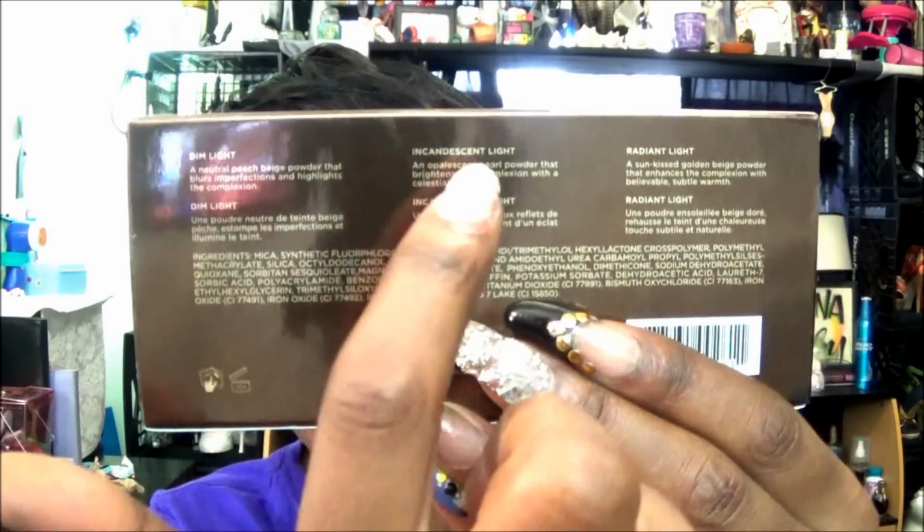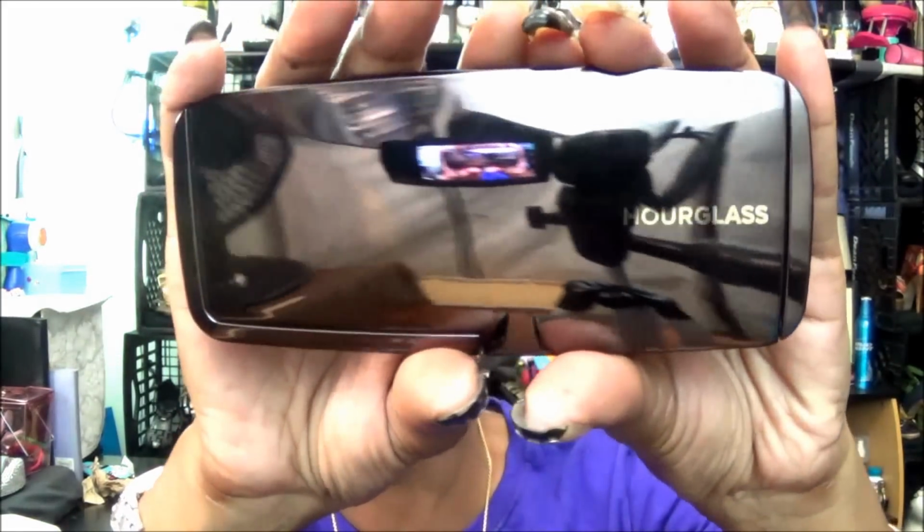It is a natural peach blend powder that blurs imperfections and highlights the complexion. The incandescent light is an opalescent pearl powder that brightens the complexion with a celestial glow. Kind of a lit within item. The radiant light is a sun-kissed golden beige powder that enhances the complexion with believable, subtle warmth. And that's what it says for each product on the back of the item. So this is what it looks like out of the packaging.